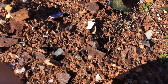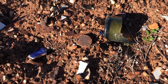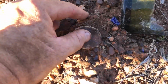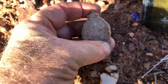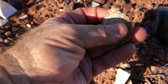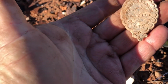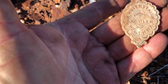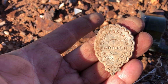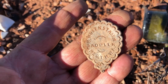Well, here's a nice little surface find. Thank God I didn't need to dig it after my last little effort of trying a live dig, but anyway, I think I know what it is. It's a saddler's badge. Got it upside down. So I'll try and work out who it is, and I might give it a little bit of a brush down, and then we'll get back and have a bit of a close-up of it.